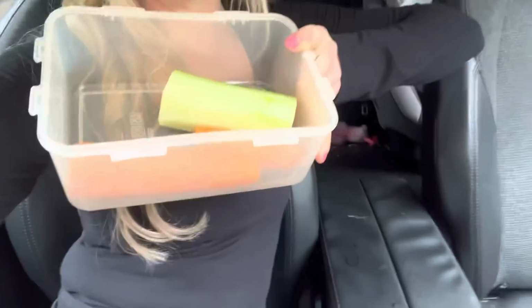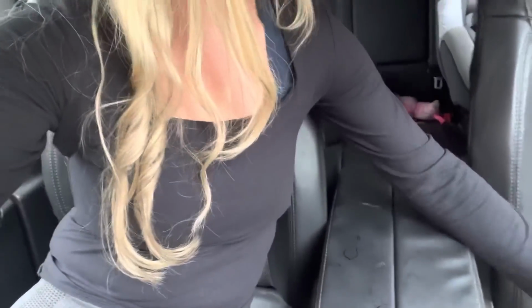Just in the car, and I'm going to start munching on my carrot and my cucumber. I did peel it because it's not organic, but the carrots are. Yeah, I'm going to munch on that while I'm driving.